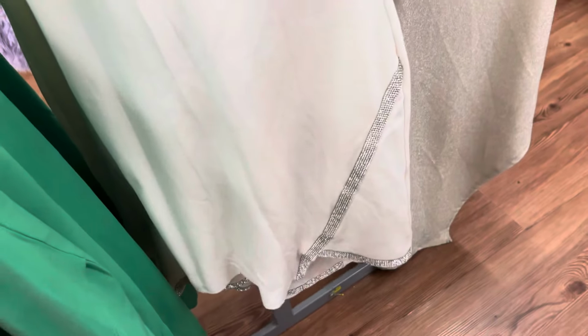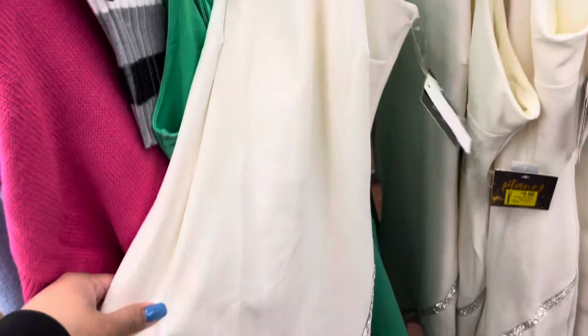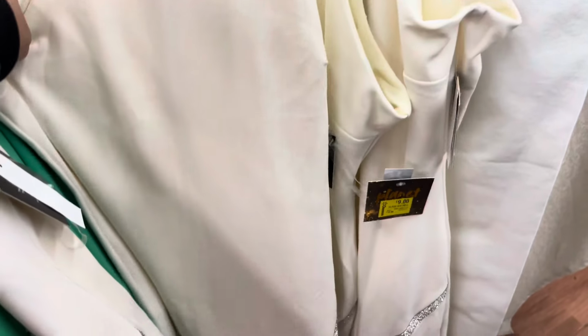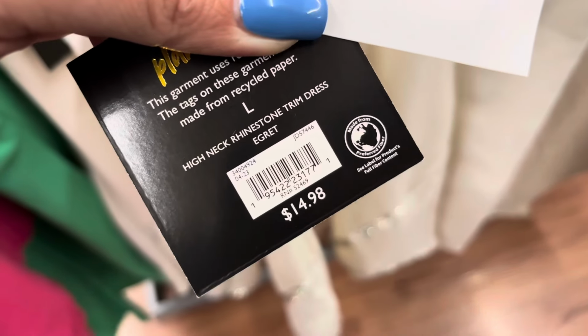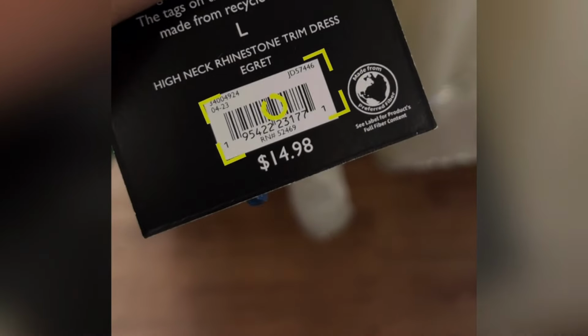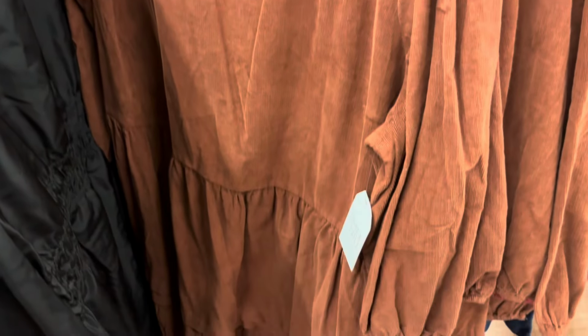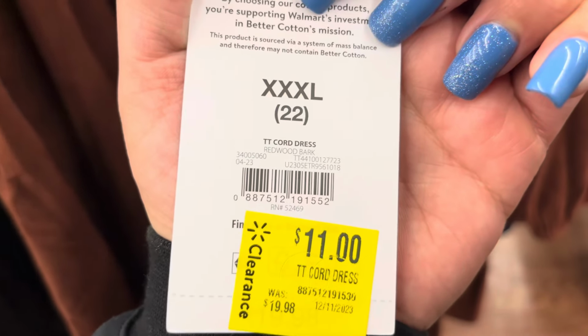I also found these dresses right here. They have a mark to $9. But I did scan them and they are scanning to only $5. They have some rhinestones at the bottom. That's how it looks. They were $15. Make sure to scan the clothing because there is so much on clearance and the price tags are not up to date. Like, these are marked for $11, but I did scan them and they are scanning to $7.